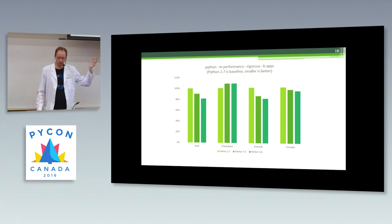As you'll see, for 2 to 3, 3.5 was already faster, and now 3.6 is even faster than that. You might not be able to read the lines, but basically it went from taking 90% of the amount of time that 2.7 takes to execute that benchmark to 3.6 taking 80% of the time. So there's a big performance jump there.